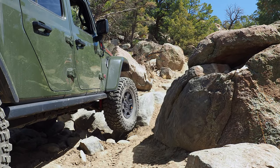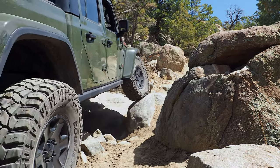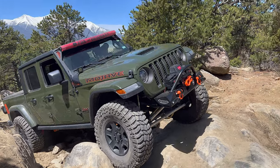The first real obstacle is a small, diff-catching, smooth-faced granite boulder. The trick is to plant your front passenger tire on it, stay straight for as long as possible, then hook passenger, pivoting your back wheel on the boulder.